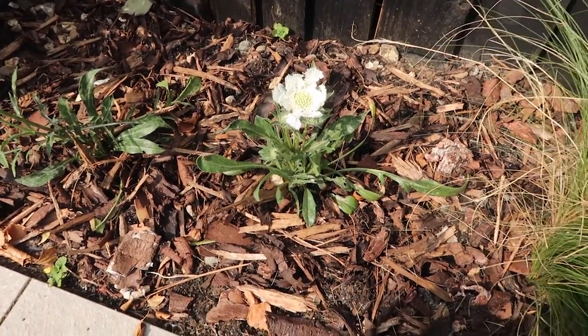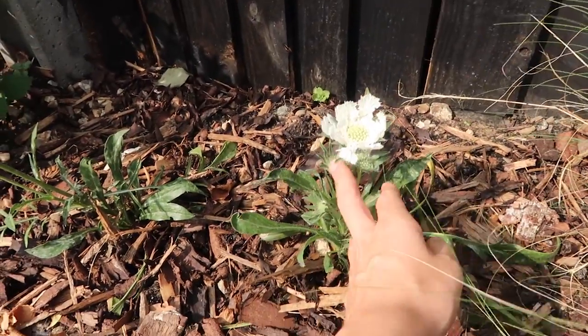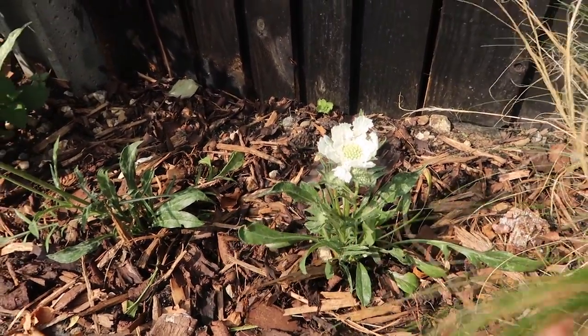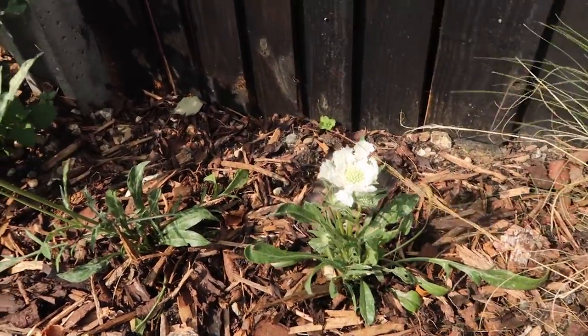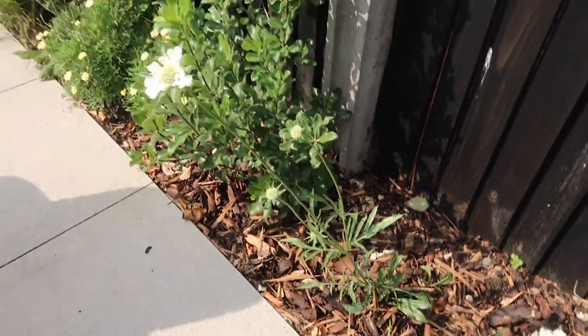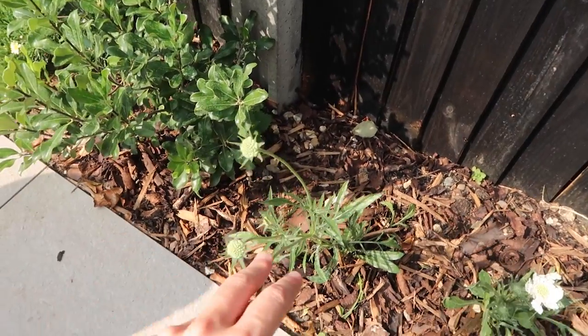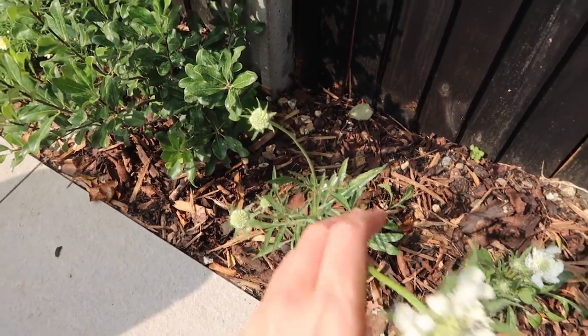This one's not really grown that tall. I mean, we've got a few, there's one, two, three more coming through. I think it might be because this grass is kind of overshadowing it. But this one, check the height on that one. And we've got a few more that are about to start coming through.